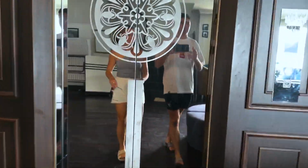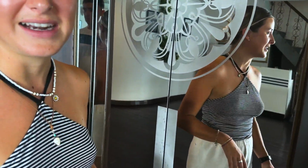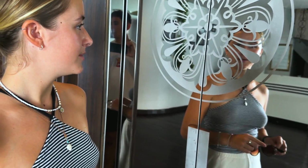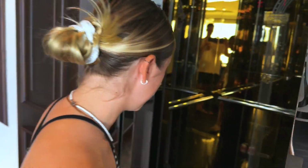We only need to go up 1 floor, but we'll just show you that we have a working lift. We could have got upstairs by now. The lift's here. Okay. Right, I'll meet you up top.